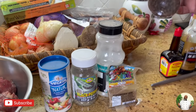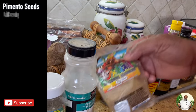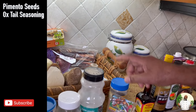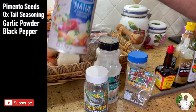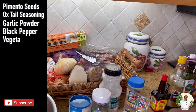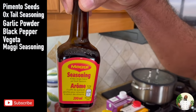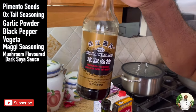All right. Okay, I have some pimento. Some oxtail seasoning from Irie. Garlic powder. Black pepper. Vegeta. And then I'm gonna put some Sister Maggie in it, and a little browning.